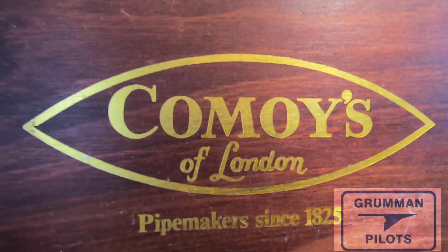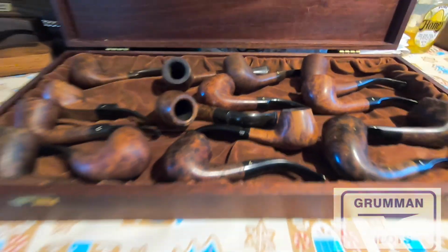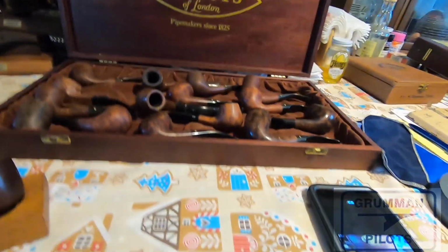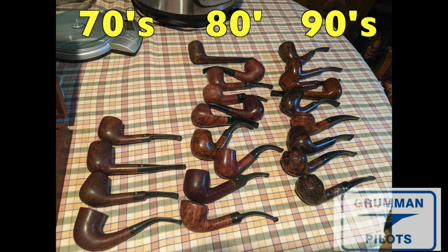Good morning, ladies and gentlemen, and today we're going to be talking about the Comoy Christmas pipes that were collectible from 1976 to 1998. They released one every year, and you could collect them all. The limiting year was the first year. They only made 800 of that particular pipe, so there could only be 800 possible sets in the world. So there you go. That's what Comoy did to give every man a chance to have a bigger pipe collection.